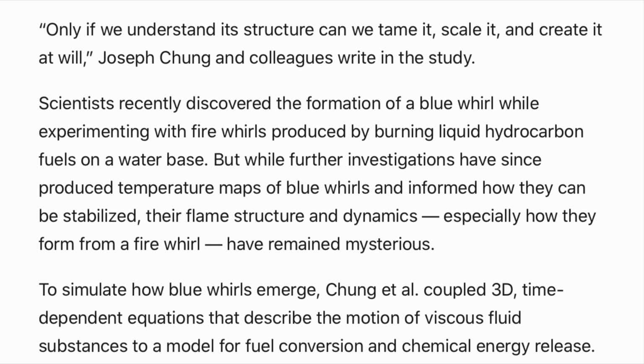Scientists recently discovered the formation of a blue whirl while experimenting with fire whirls produced by burning liquid hydrocarbon fuels on a water base. But further investigations have since produced temperature maps of blue whirls and informed how they can be stabilized. Their flame structure and dynamics, especially how they form from a fire whirl, have remained mysterious.